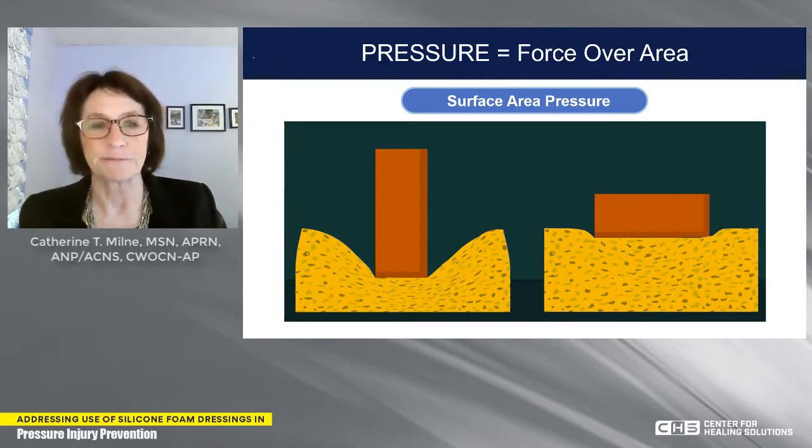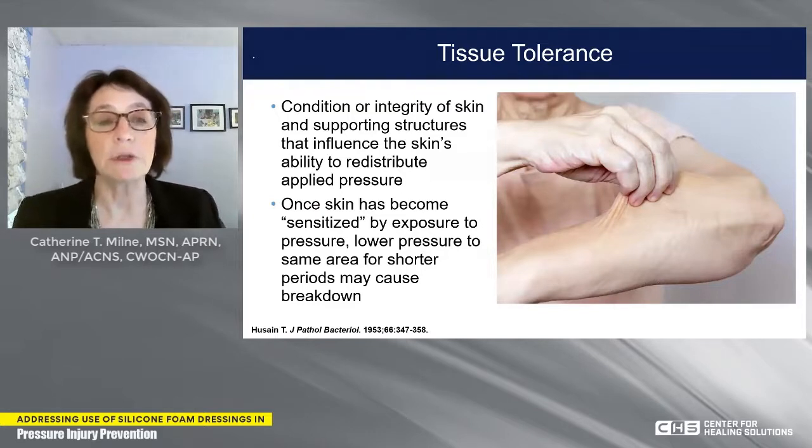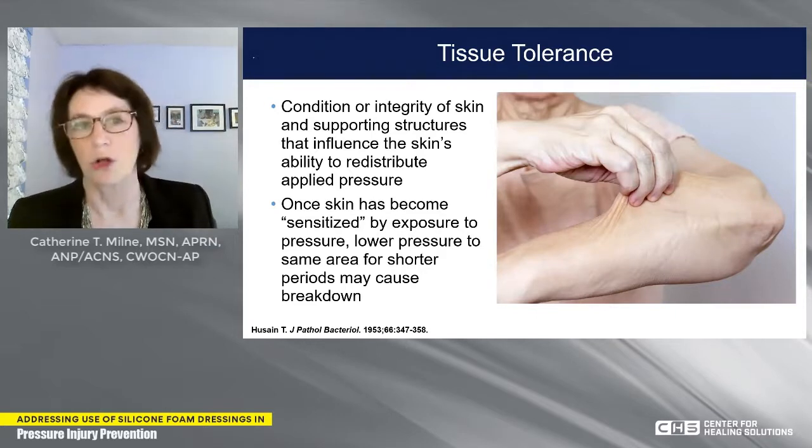And then we found out about Husain's work about tissue tolerance. And actually, this is really interesting because we kind of forgot about it for a long, long time.